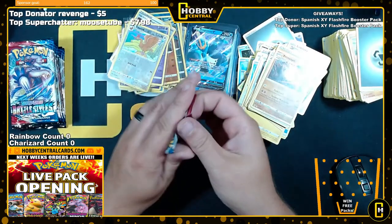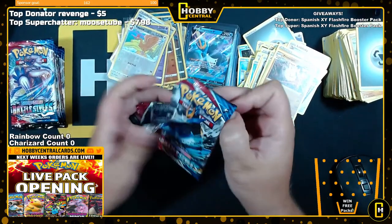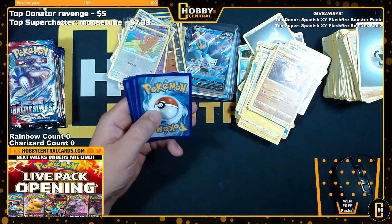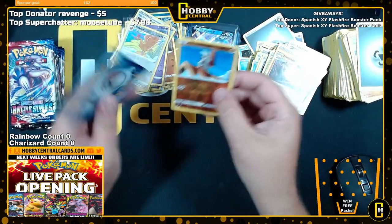Out of the 30 packs I opened, I had 2 errors. That's insane. That's nutters, dude. Absolutely nuts, butts, and coconuts. Timber.